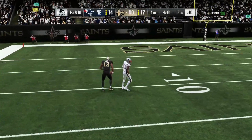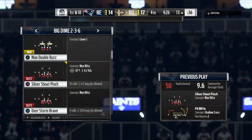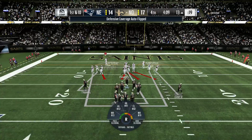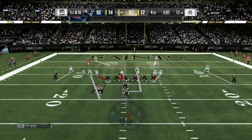This is caught inside the 15. A big play, Brees finding Thomas, and it goes for 50 yards. So the defense blitzed. A nice job picking that up, completing the pass. And how in sync was the quarterback and his center on that play?